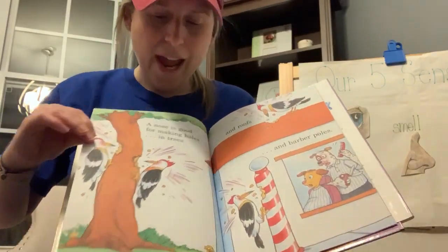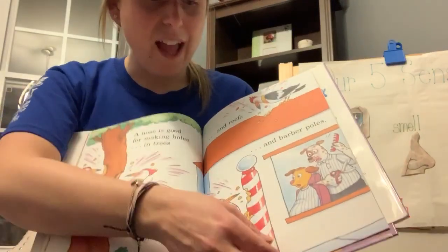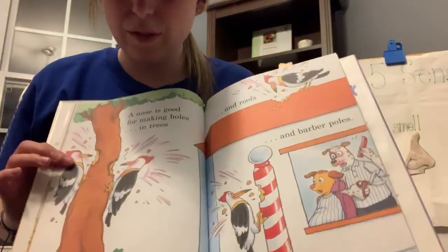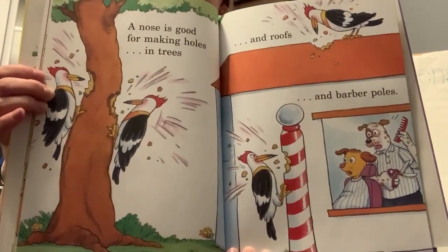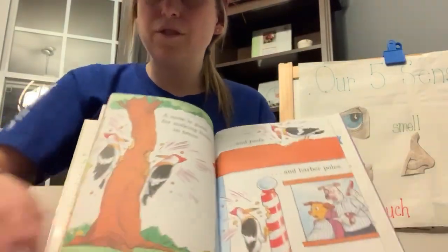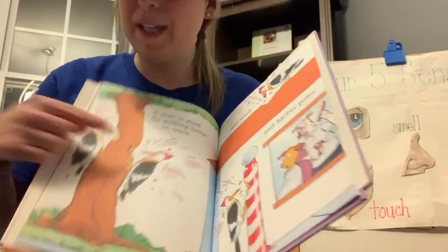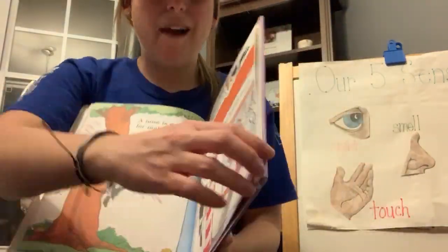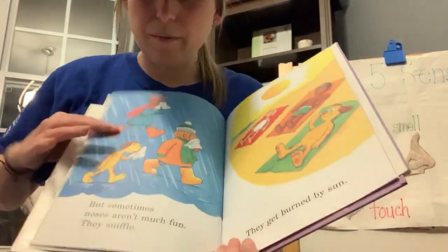A nose is good for making holes in trees and roofs and barber poles. What kind of animal is this? A woodpecker. Does he have a beak just like the toucan on the front cover? Yes, he does. He has a beak. So does the toucan. They're different colors, but they're still beaks.